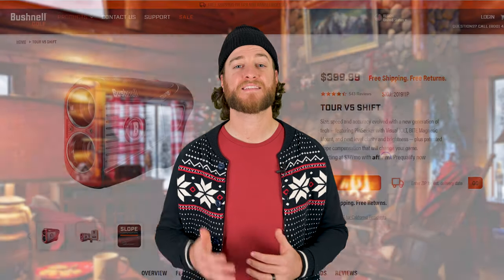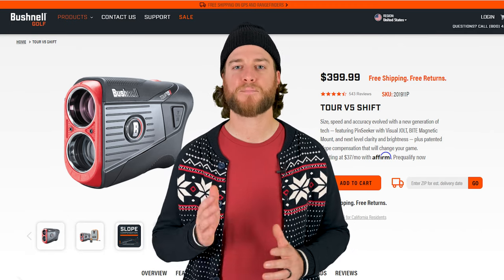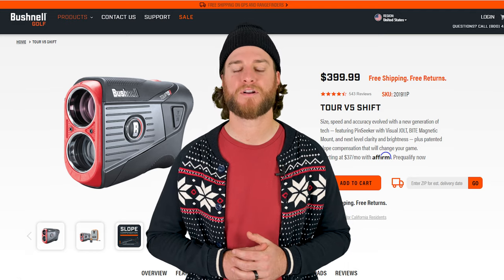The other one that I'm recommending is the Bushnell Tour V5 Shift. It's one of the top of the line rangefinders. It also has slope. Bushnell knows what they're doing when it comes to rangefinders. It's just a little bit on the higher end.